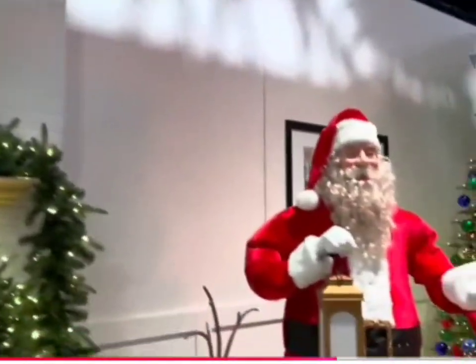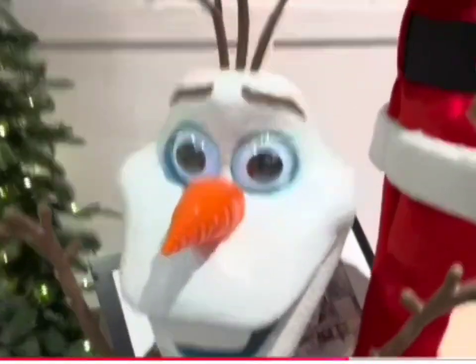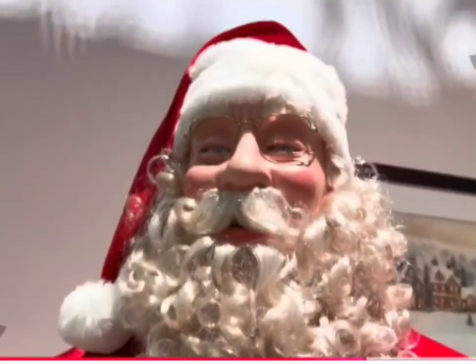Next is fake fireplace. We've got Olaf, which must not be turned on because it doesn't have a button, so it might just be a statue, unfortunately. Which is pretty sad to say the least. Here is Santa again! Hope this one will work.